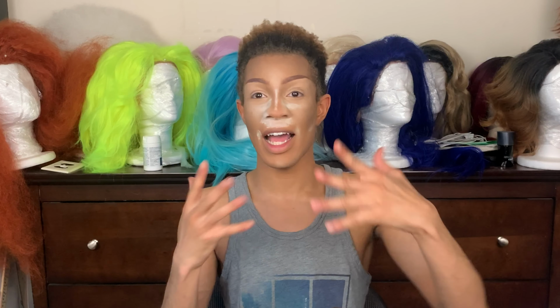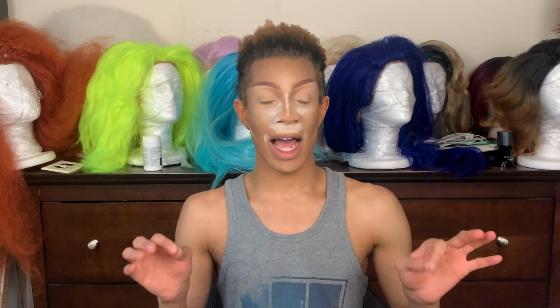And I prime my eyes with the NARS Soft Matte Complete Concealer. This one is in shade Light 1. I really love this concealer. Like, it has a nice matte finish, like the name says, and it's so full coverage that it's perfect to help cover whatever might not have gotten covered on the brows. And because it's matte, it's great to use as like an eye primer.